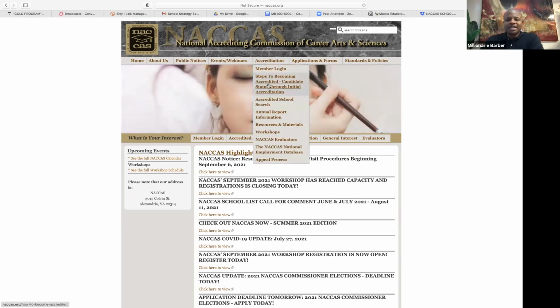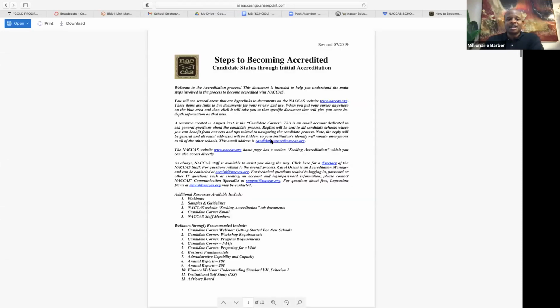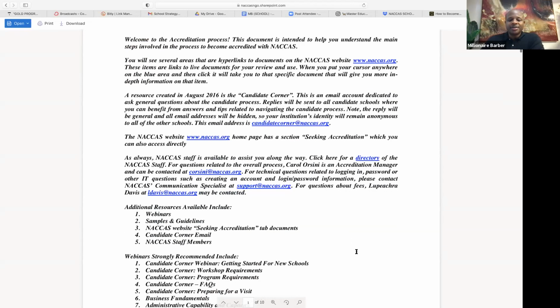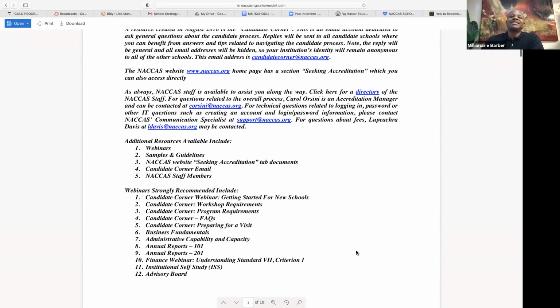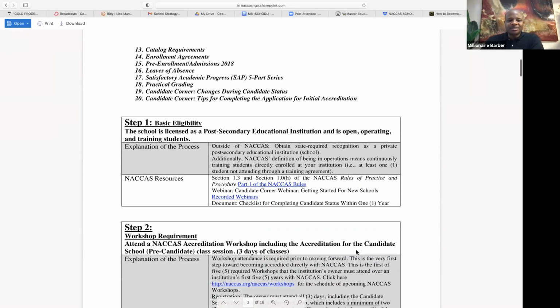If you go into accreditation steps, let's talk about the steps. It tells you right here, steps to become accredited. It's just like you telling somebody how to cut hair. You just go tell them and they're going to drown in the water. Here it is. So y'all won't hear any myths and all of that stuff. I just told y'all the steps.